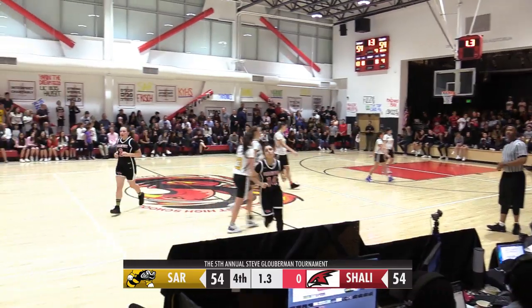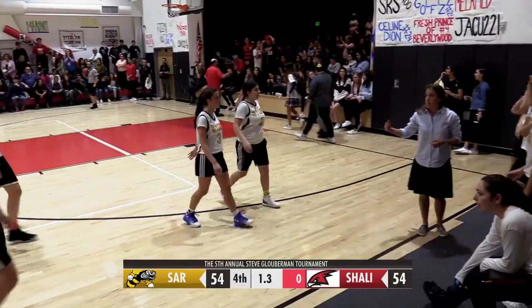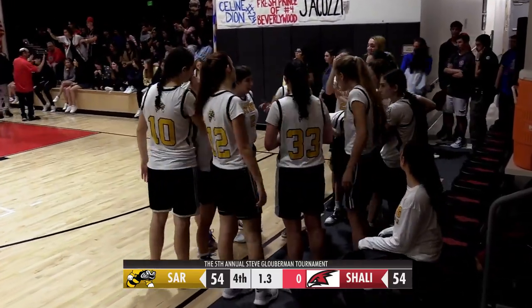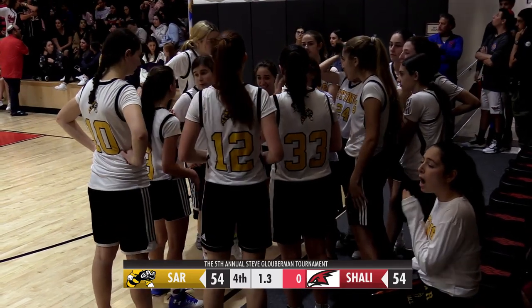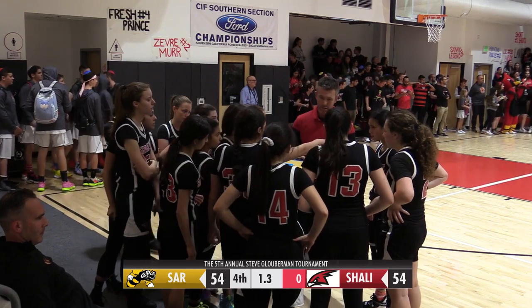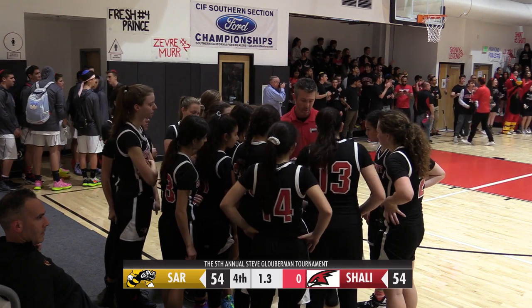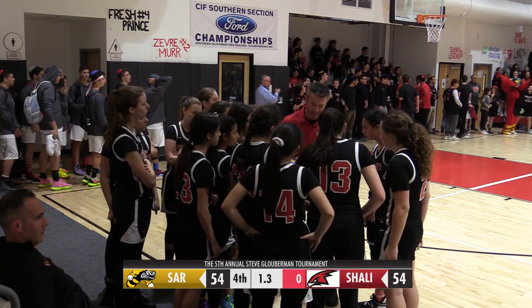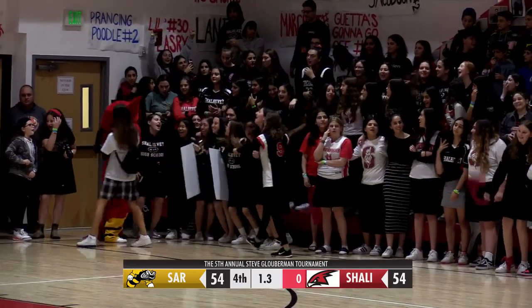But unfortunately for the Shalhevet Firehawks, you don't get to advance the ball all the way up to your front court. They will have to inbound the ball on the SAR Sting side of the court. And because of that, they'll probably have to throw a full court pass and look for a shot right away. You know, not much time to get anything to go, but you could throw up a Hail Mary and hope that goes in.